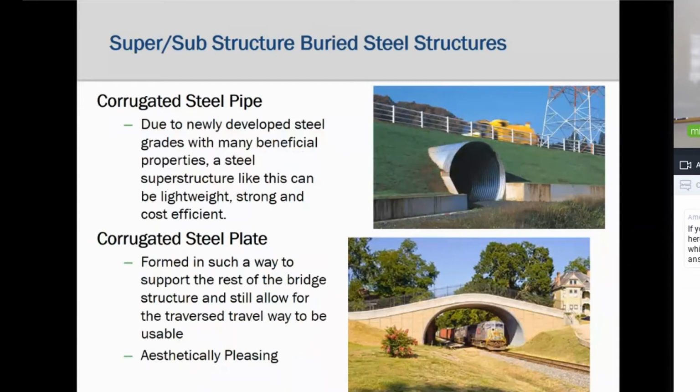Next, we will look at buried steel bridges, which is kind of a combination of sub and superstructure. There are two kinds, corrugated steel pipe, which many call culverts, and corrugated steel plate, which is an arch-type structure with foundations at each end.